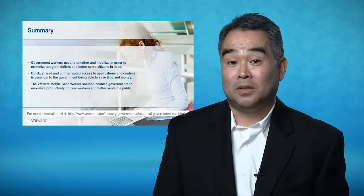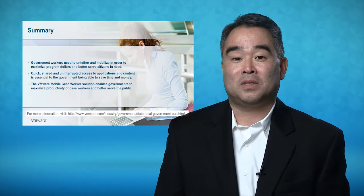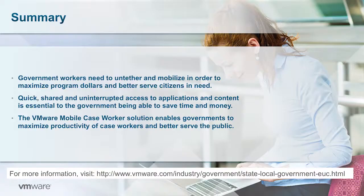So to sum up, the VMware Mobile Caseworker Solution frees caseworkers from being tied to their office. It enables mobile access to all of the applications and data that they need to better serve the public.